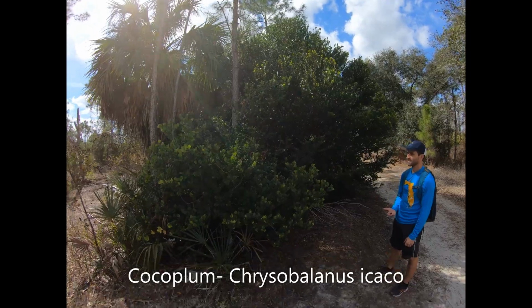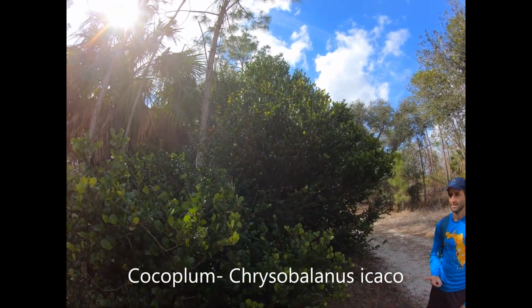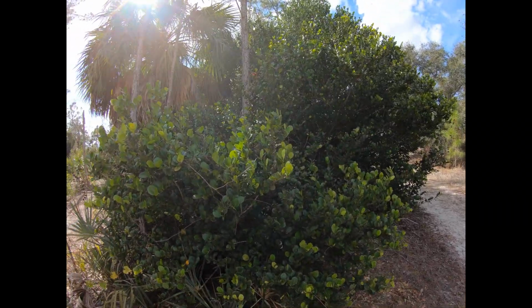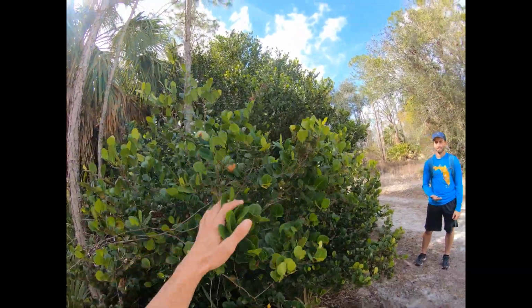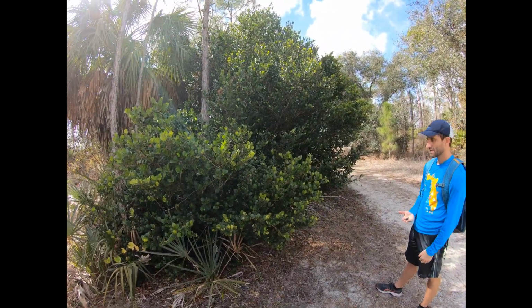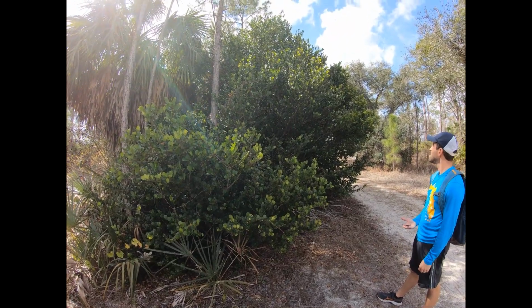This here is Cocoplum. Scientific name is Chrysobalanus icaco. Kind of a funny scientific name. Anyway, we're looking at this. You'll see this most commonly, honestly, in Florida, used as a hedge. It makes a great hedge plant, and it's a great native plant to South Florida specifically, and the tropics.